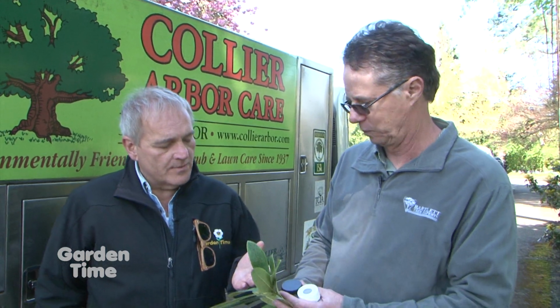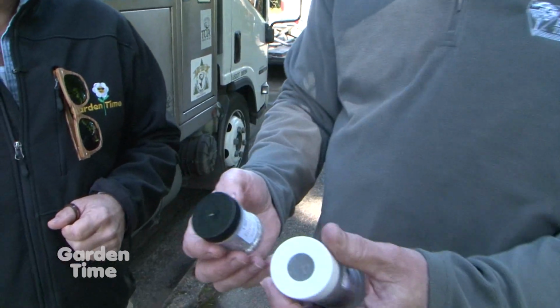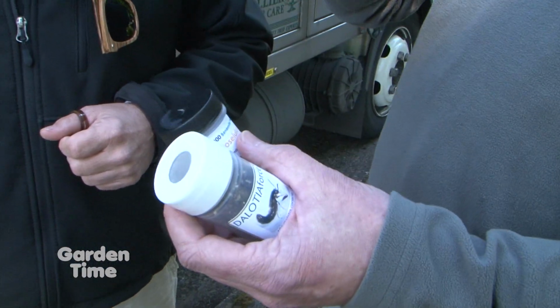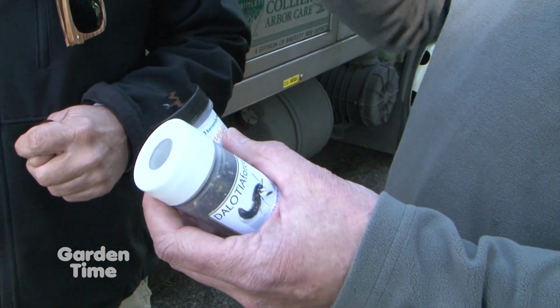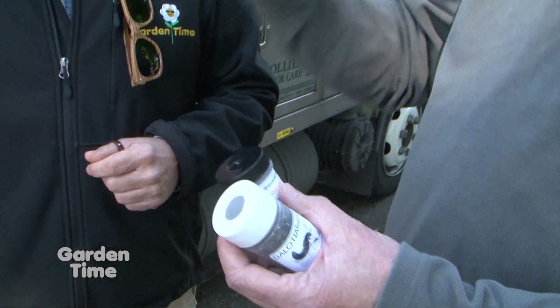And then I see a couple of containers in your hand. What are those? Exactly. For almost every pest you have in your garden, there's another insect that'll eat that pest. So rather than using a pesticide, what we like to do is use beneficial insects. Nice. Basically, they're already out there, but you just supplement what's already there before they damage your plants.